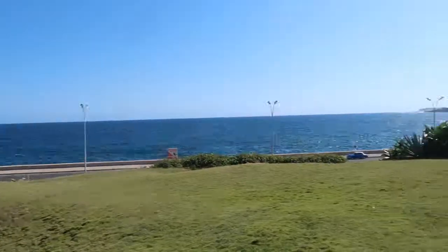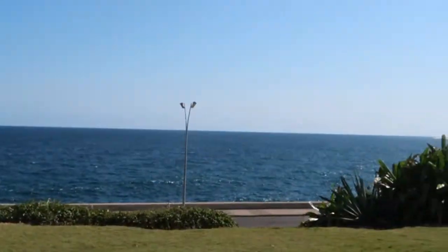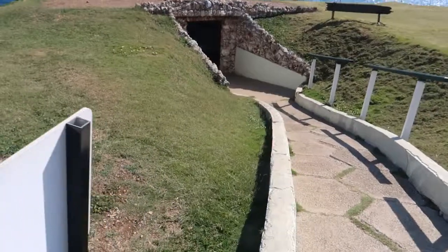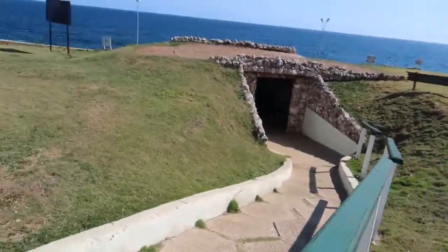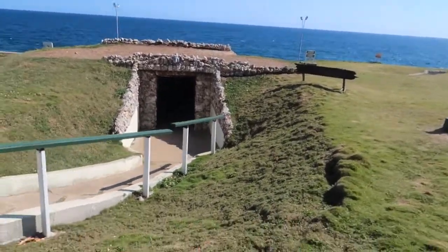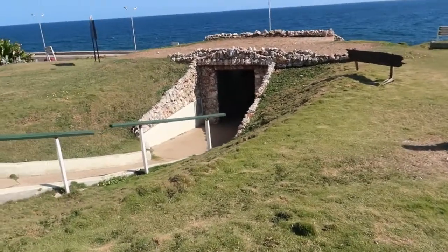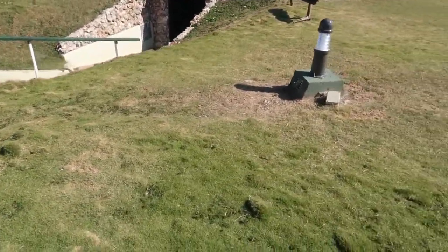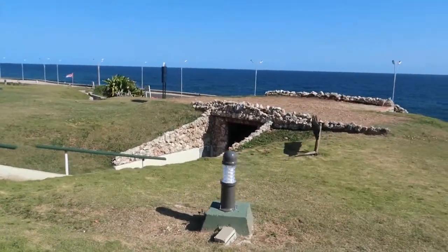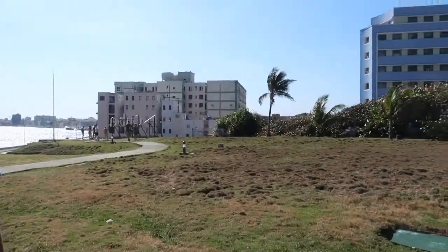Really pretty. The ocean's right there. Yeah, this must have been a fort. It is, it says. But now they're making it, I don't know what. And there's a huge camera on there. There's a camera, there's a guy sitting there. Must be like a set or show or whatever. So this is a fort. And now we're walking to that sign over there. This is Cuba.